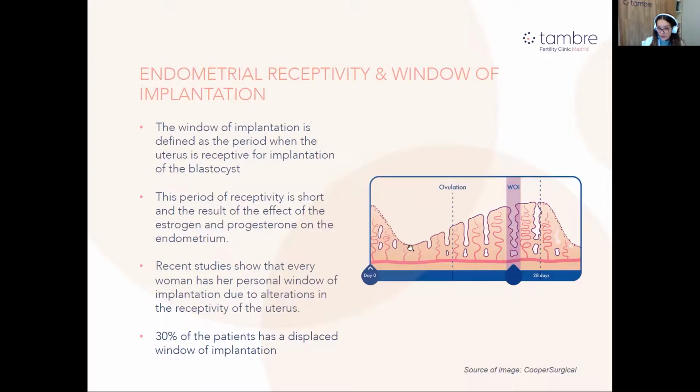It is the result of the estrogen first taking place in the endometrium, and then the effect of the progesterone. The two of them together, especially the progesterone, open the window of implantation. Recent studies show that every woman has a personal window of implantation. The majority of patients have this window open after 5 days with progesterone, but up to 30% of patients have this implantation window displaced. They need fewer hours or more hours with progesterone.